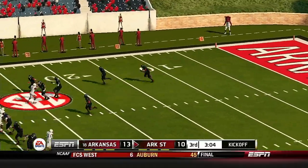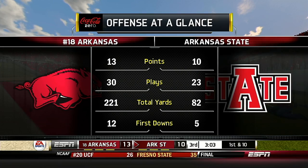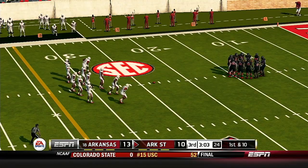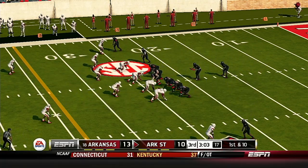Arkansas to kick. And he'll return this one from the 7. And he's tackled at the 24. Boy, this is a competitive game. It's fun to watch these two teams go back and forth. Just when you think one team has the edge, the other gets right back into it. This is exciting. There's still plenty of time to keep running their offense as usual here. I don't think they need to feel any anxiety about trailing.